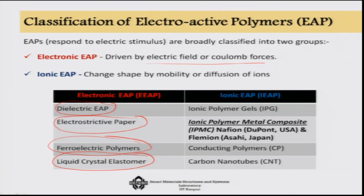On the other hand, the ionic electroactive polymer actually responds due to the mobility or the diffusion of the ions. For example, ionic polymer gels or ionic polymer metal composites, we shortly call it IPMCs. There are many IPMCs available like Nafion from DuPont and Selemion from Asahi, Japan. Then conducting polymers and carbon nanotubes also come into the category of ionic electroactive polymer, where the changes happen due to the mobility or diffusion of the ions.